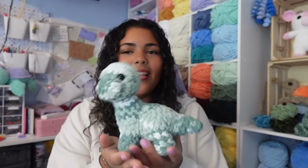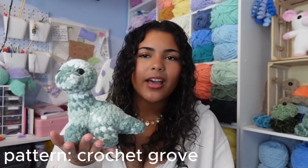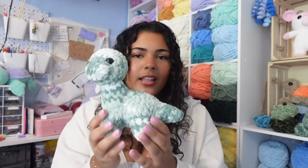The next one I'm going to show you guys is one that I have been waiting for this pattern to drop because I thought this was the cutest thing on the planet Earth. I thought it was so cute. Brace yourself. It is the Brontosaurus that Crochet Grove just released, the little baby one.